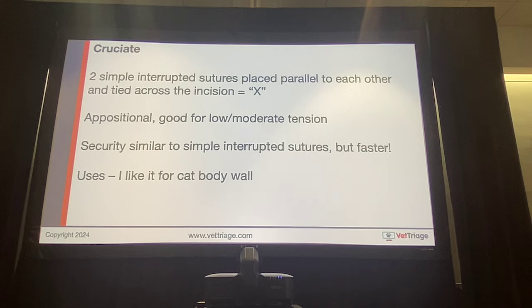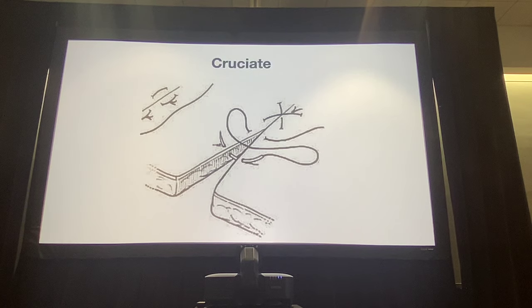So the good thing about cruciate patterns is that it is much faster. The bad thing about them, it takes way more suture material that you're gonna use up. So this is a cruciate pattern. This is how you end up with an X.